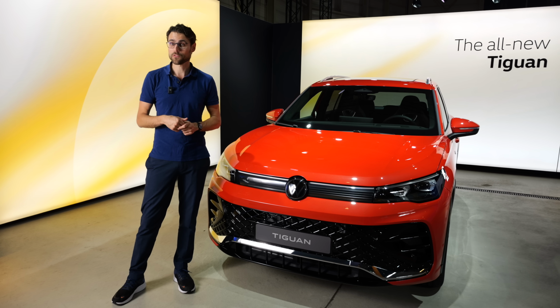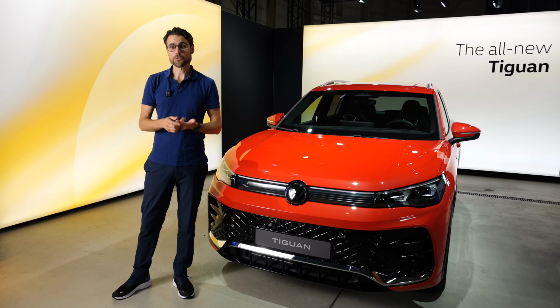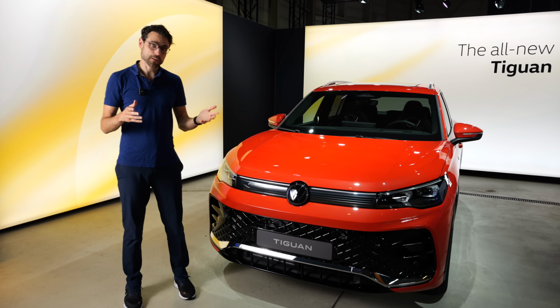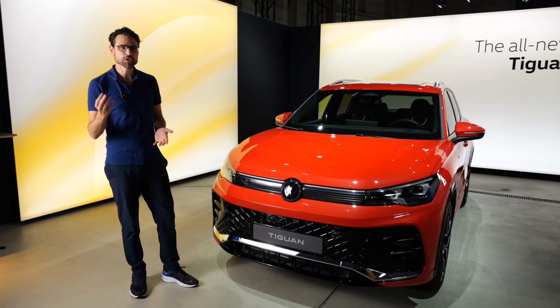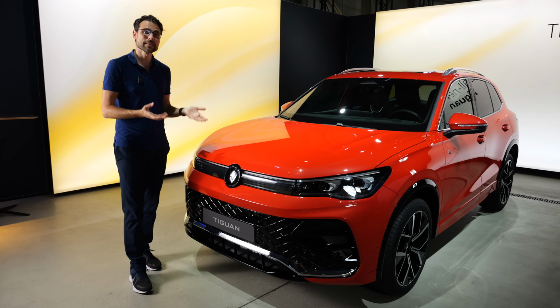And they listened to the feedback. No fake exhaust here, then also real buttons at the steering wheel. So actually 2 steps in a very good direction, definitely. Then as for the drivetrains, of course, the hybridization upgrade, this one is the most important one, that the plug-in hybrid versions get the bigger battery.